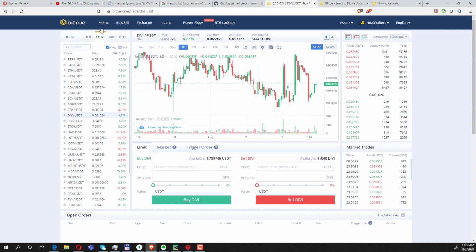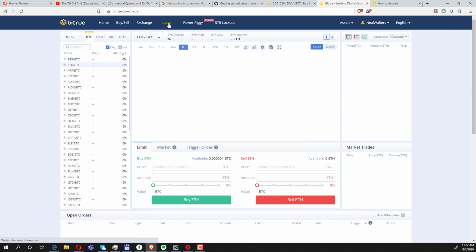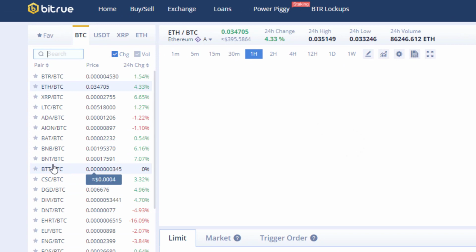So I already had this screen open, but let me show you how you could get there. You can go up here to hit exchange, and then they're going to give you what's called trading pairs. So among all these trading pairs, these are the things that you can exchange, and basically you're trading A for B, one thing for another. And we're going to type in here Divi, or DIV at least.